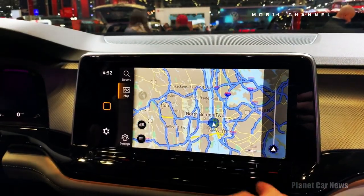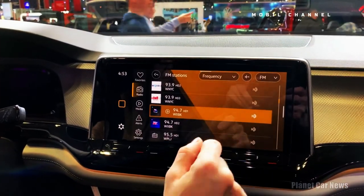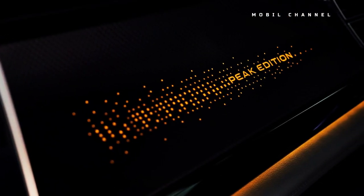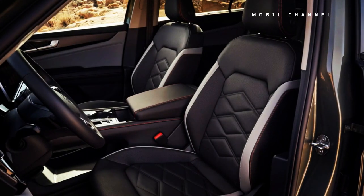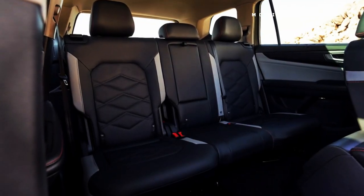For the features section, nothing is much different from other Atlas variants. The Peak Edition features a 12-inch touchscreen and a 10.3-inch digital instrument cluster with Apple CarPlay and Android Auto embedded. An interior design is also offered that combines a series of colors with a mixture of black, gray accents and orange stitching throughout.